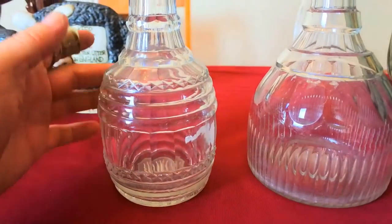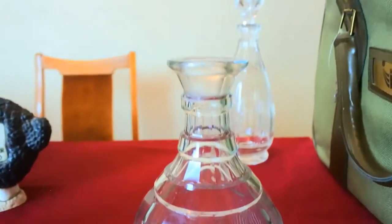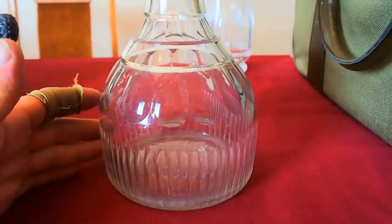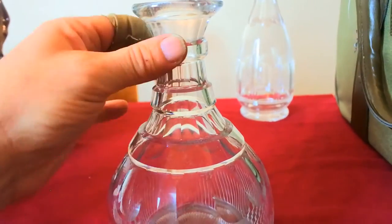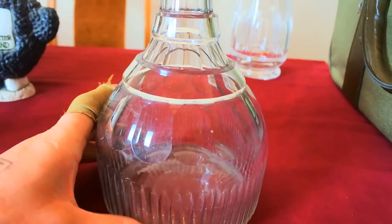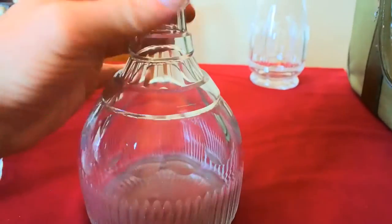Still a beautiful little decanter, original stopper. This one here doesn't have a stopper, but it's an early decanter. It's probably 1810, 1820s. Quite nicely cut, three neck rings, all beautifully cut, sliced down the ribbon down the bottom of the body.